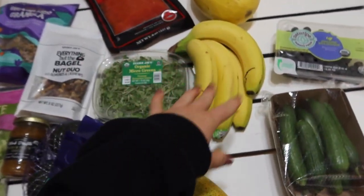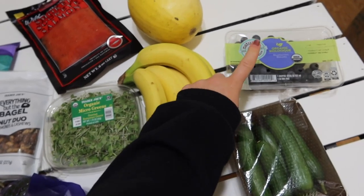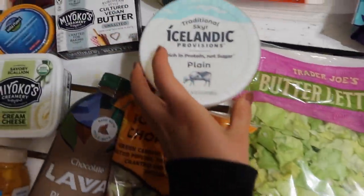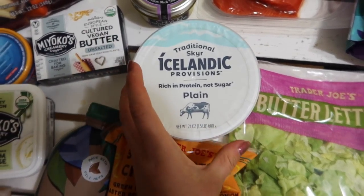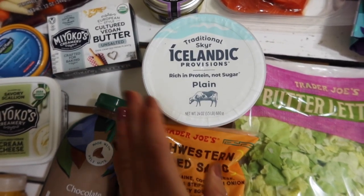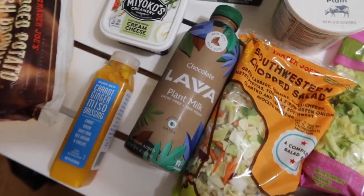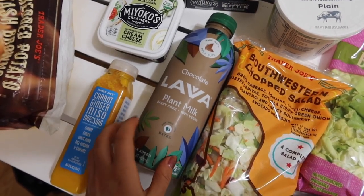And then for a little Greek yogurt bowl, I got bananas, blueberries, and papaya. And this is the best Greek yogurt you guys will ever have in your life. It is hardly bitter. It's so rich and creamy. My favorite chocolate milk for some mochas in the morning.